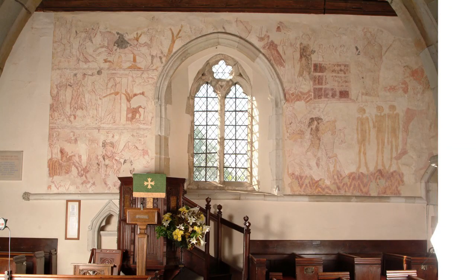Next one, please. And that's what the wall paintings look like today. Fairly faded, but you can make out roughly what they look like. And that's a little piscina, which is basically a place for washing up things, washing up the altar vessels, showing that there was an altar at that place.